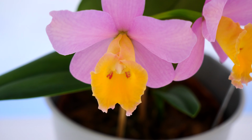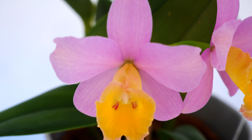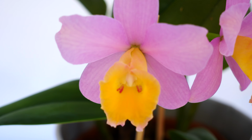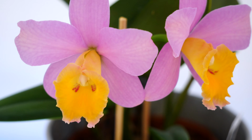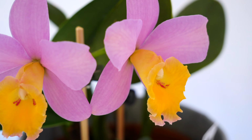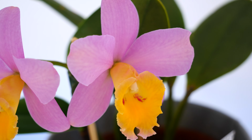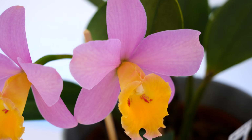I don't have enough experience to know how vigorous this one is with division. I have multiple growths on this orchid which grow very fast. It bloomed right after I purchased it. No setback, no nothing. So I think it's vigorous, but again, I would be a little bit more reserved when it comes to dividing. After that whole experience, when it comes to mini Cattleyas, I would just not go ahead and divide them willy-nilly.